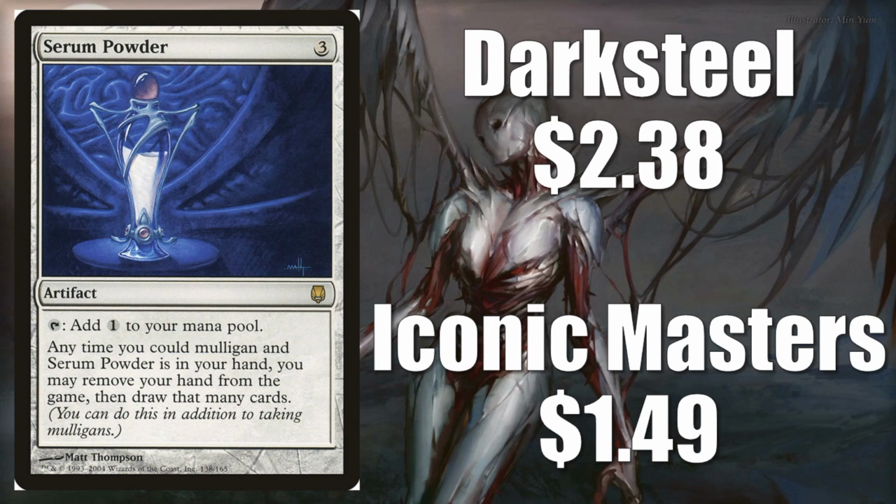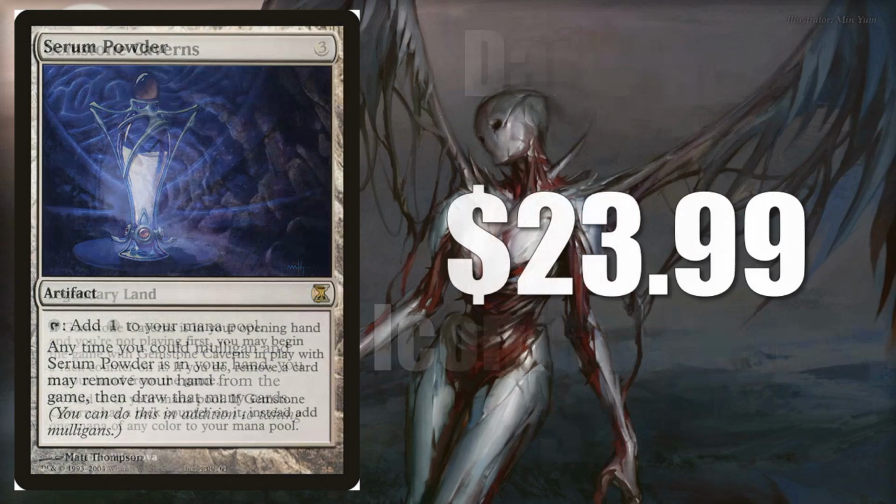Serum Powder. Okay, this one is another one you're probably familiar with. Iconic Masters, $1.49. Darksteel, $2.38. This sees play in Vintage Dredge as well as colorless Eldrazi decks in Modern. Now, they haven't given us the official rules wording yet as to how the new Mulligan would work, so this card could interact in different ways depending on how it is actually documented, so keep that in mind. And this card was always good because it has that ability, but you can do this in addition to taking a Mulligan. It does give you some options.